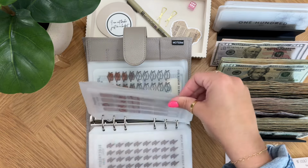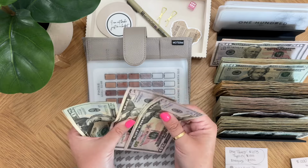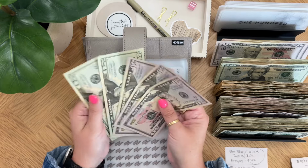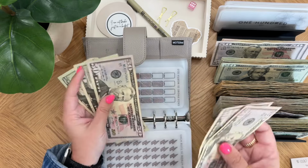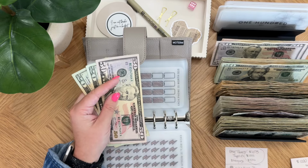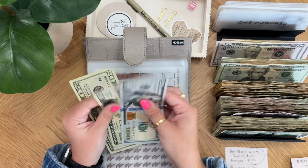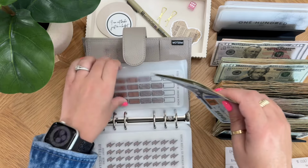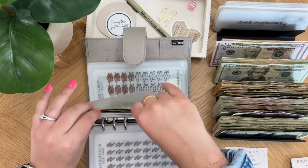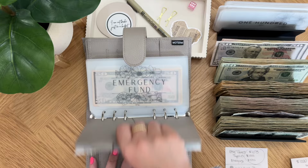And then I don't think we touched phone. So 51, 50, 70, 90. So this will have to stay. And then I need 100 right here. So 100, 150, 170, 190. Okay, and that does it for this binder.